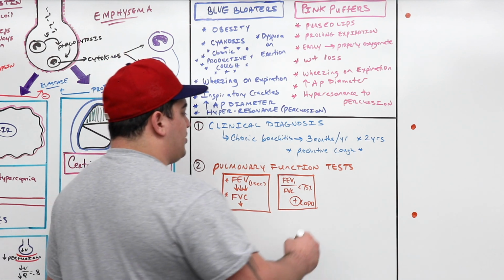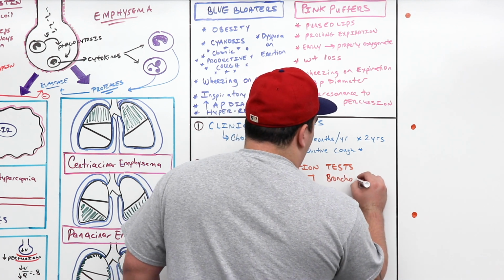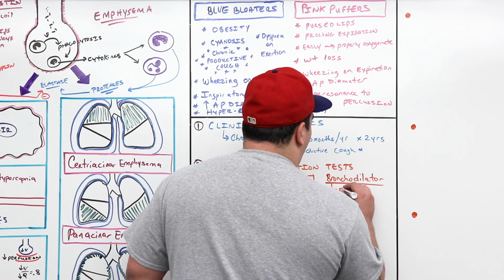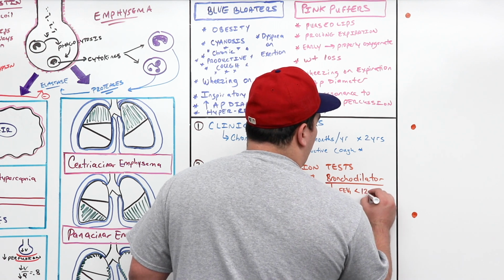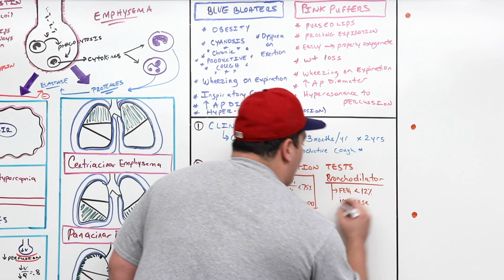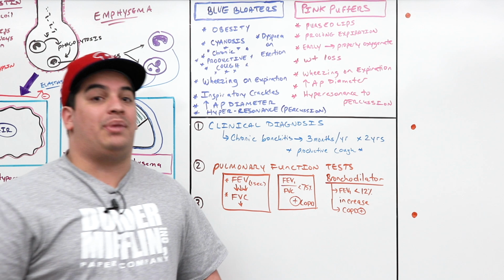but it's not going to be big enough. So what we do is we do the bronchodilator. We'll take these tests, we'll do the bronchodilator, and we'll remeasure afterwards. And usually after the bronchodilator, the FEV1 is still less than 12%. There's a less than 12% increase. And that is usually a sign of COPD. Okay, if it's greater than 12%, then that might be asthma.